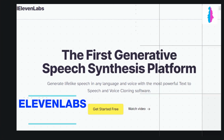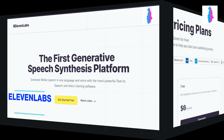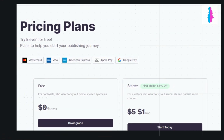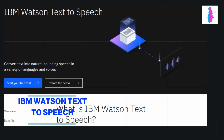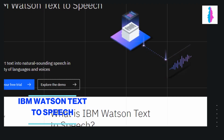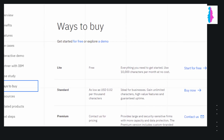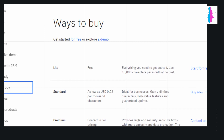But wait, there's more. If you have a business email, elevenlabs.com, speech synthesis dishes out a whopping 10,000 characters of free audio per email. Need multiple business emails? We've got you covered. And if you're willing to share your credit card details, IBM.com text-to-speech delivers 10,000 characters per month at zero cost. Just remember, stay within the limit to avoid extra charges.